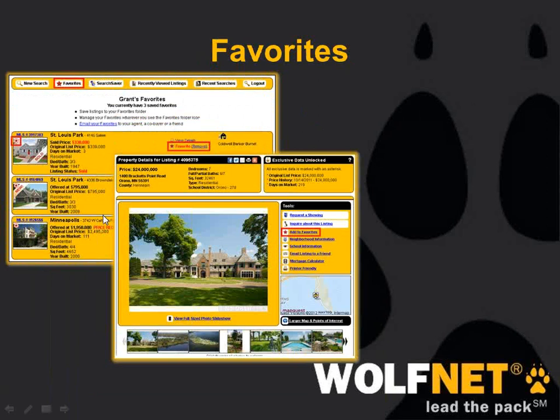Favorites. Consumers can save favorite properties. That is one of those lead capture tools. When a consumer saves a favorite property, they have a folder, similar to this screenshot right here, titled Grant's Favorites. There's a star on every listing when it's a favorite property, and it also says favorite over here. The consumer has the ability to remove or add favorites.